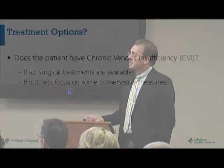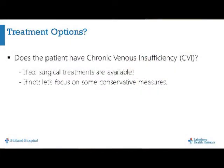So we talk about treatment options. It's really important that we understand the patient's symptoms, do an evaluation, complete an ultrasound before we really hone in on what is the treatment best for the patient. There's really a couple options, right? If the ultrasound's abnormal, we can talk about what surgical treatments may be available.